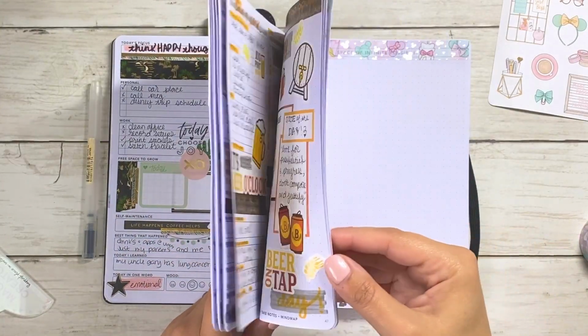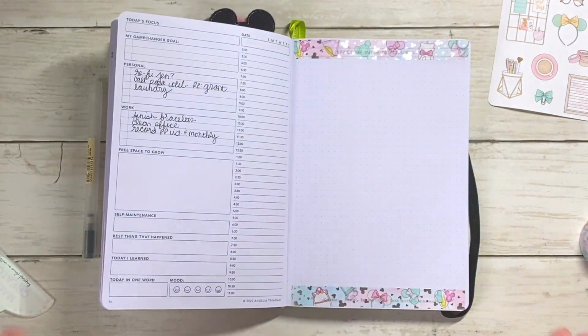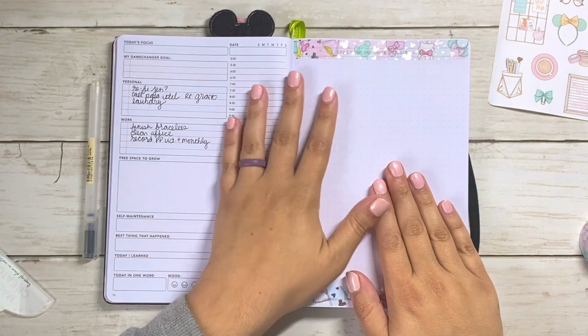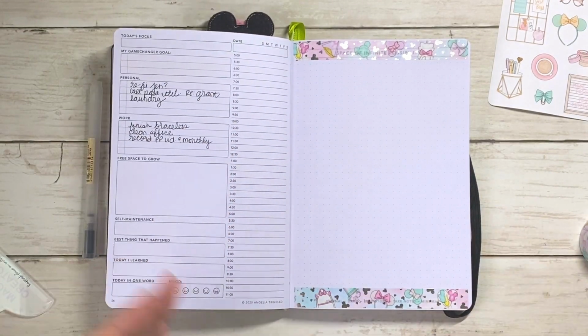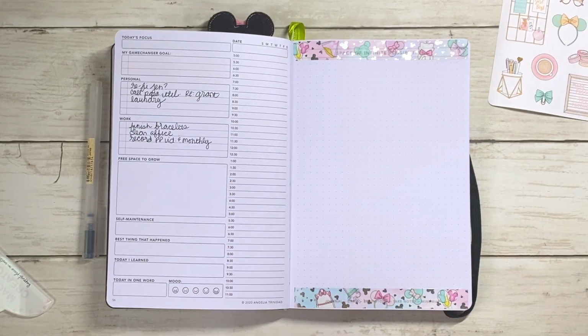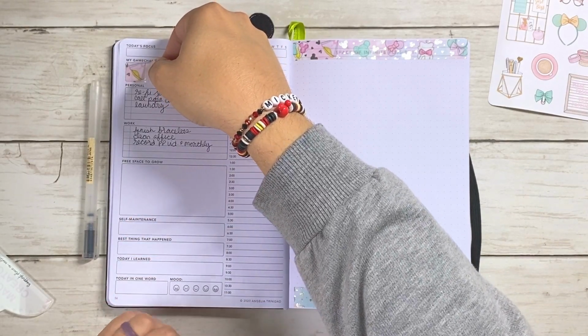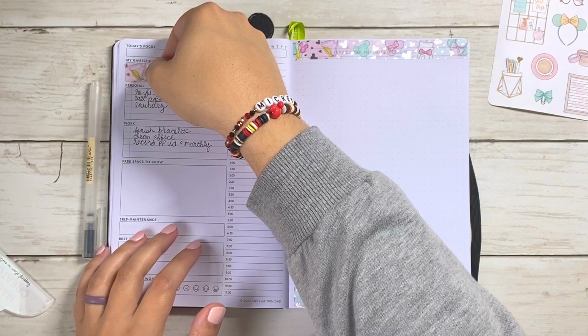So you don't have to be limited to the size, and then down here too. You can pick whatever washi tape you want, let your creativity flow, or you don't have to do any washi tape at all. What I typically do, usually I will put washi tape up here. It actually fits the wide washi tape perfectly. So I am going to do this today.